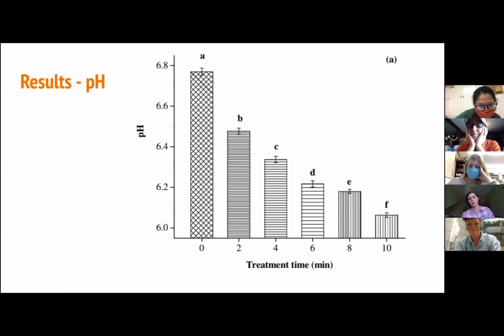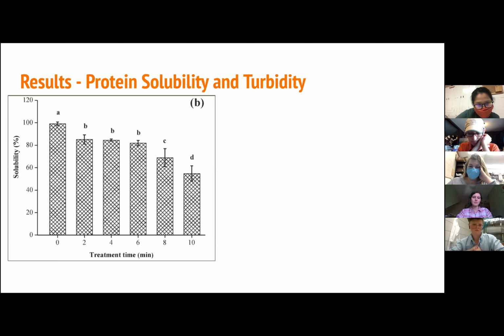But it did not reach its PI of pH of 4. So in previous research, they found that pH decreases more when plasma is applied to liquid matrices. So these results were something that they expected to see, as well as the reason of APPJ using air creates a lot of reactive nitrogen and oxygen species, which also includes some acidifying compounds such as nitric or nitrous oxide as acids, as well as hydronium cations.